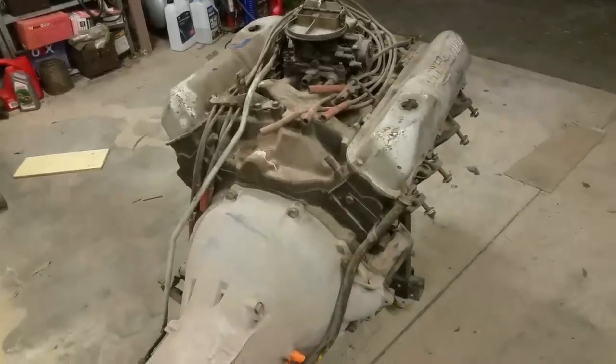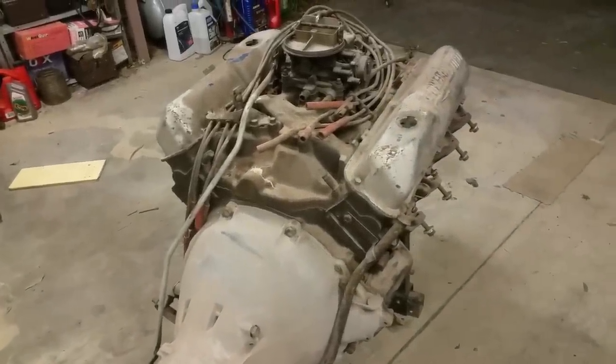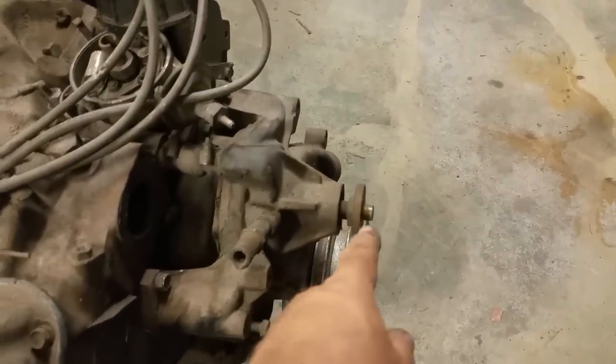PCB is not connected. But I'm really happy with it. And if it turns out that it runs and it runs well, I'm stoked because I sort of regretted getting rid of the other one. The Cleveland pulleys fit, but they're not in line. So either power steering one or a standard one.